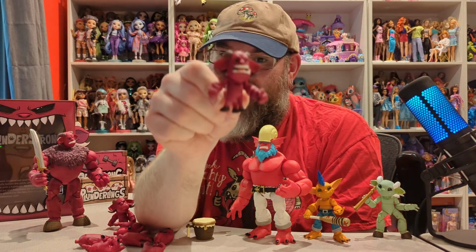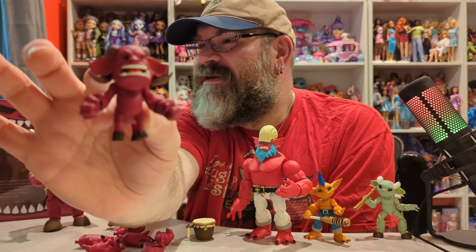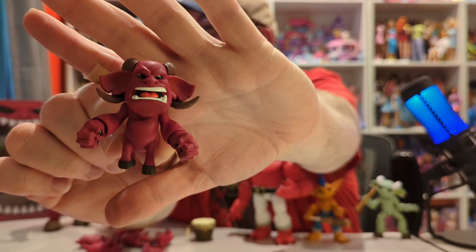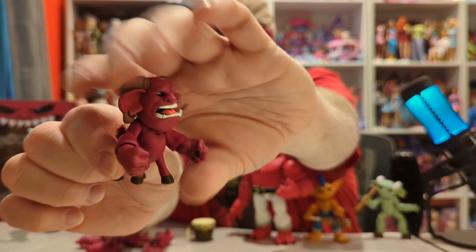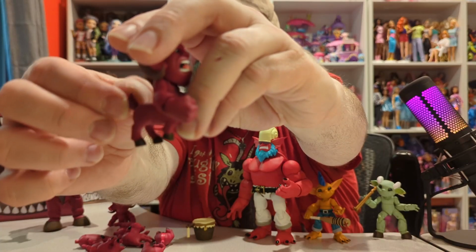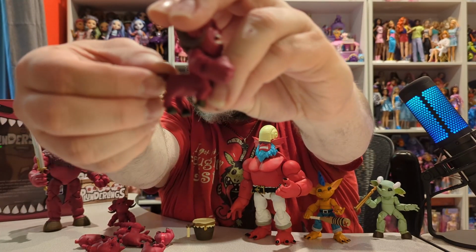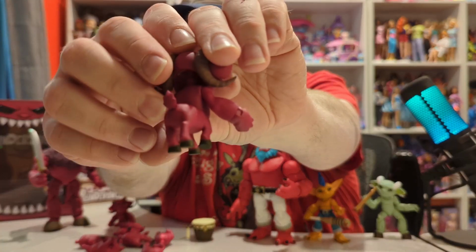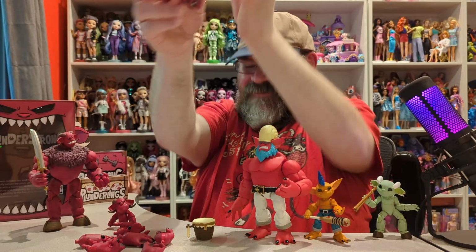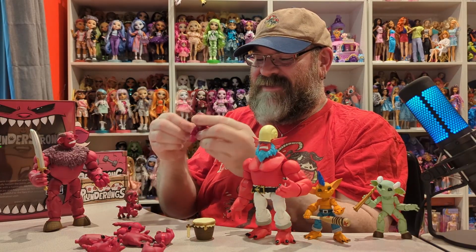These guys are making me smile though. I think it was worth it just for these. Very cute. I love the little tail. And the tail does not move, I don't think. Oh, it does move. Oh, wow, look at that. The tail does move. Very cool. Let's see, does it move on the other one? Yes. That is really cute.